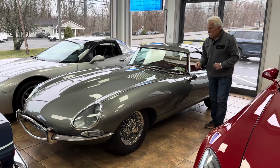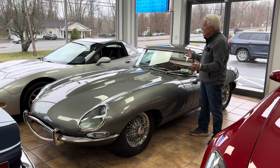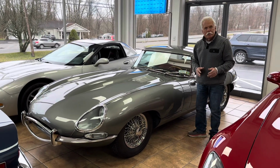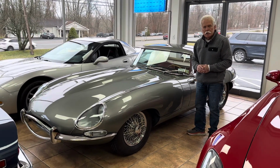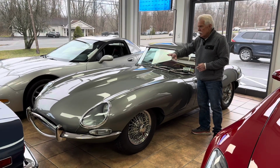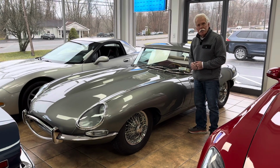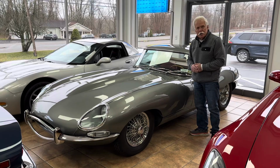So we're gonna give you a little cold start here in a few minutes, and it's kind of gloomy and rainy here today, so we won't be able to take it out on a test drive probably till next week, but at least you'll be able to see what it's like. We're going to give you a walk around a little later on. You'll be able to see the car from every angle. So we're about to do the cold start, so stay tuned.